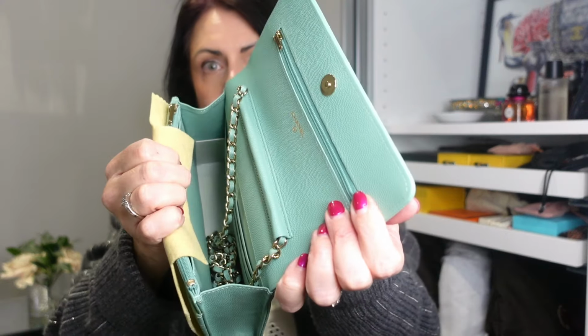It's excellent condition. You know, it's pre-loved, but yeah, I've got a WOC Saver in there as well, a green one. But you know, there's not a mark on it. I don't think it's been used.